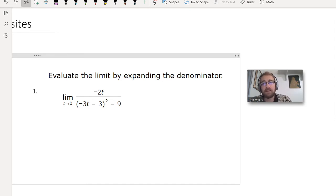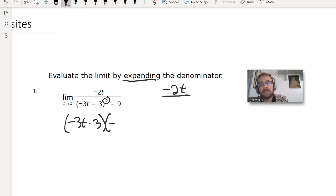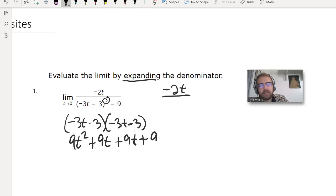So evaluate the limit by expanding the denominator. What they mean there is, let's say I have negative 3t minus 3. We're going to expand, meaning not have it in parentheses, basically. So in order to make this squared, it would have to be negative 3t minus 3 times itself. You have to be careful because you can't always distribute. You can distribute the 2, but only into things that are being multiplied or divided. So that 2 just means it's going to be that times itself. So we do first times the first, 9t squared. Outer times the outer, 9t. Inner times the inner, 9t again. And then last times the last, just a bunch of 9s.